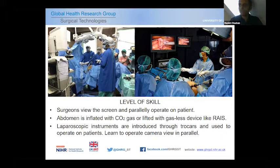Laparoscopic instruments are introduced through the trocars and used on the patients, and somebody needs to learn how to operate the camera parallelly. So there are so many cognitive tasks which need to be performed here. And as you see, this is Dr. Gyan Raj working in the same image.